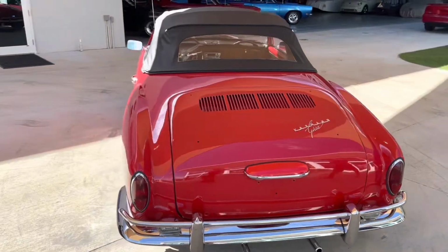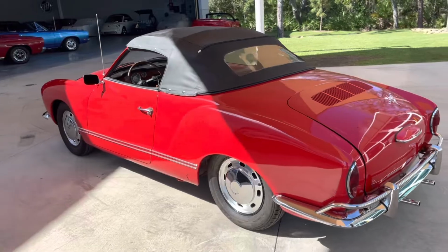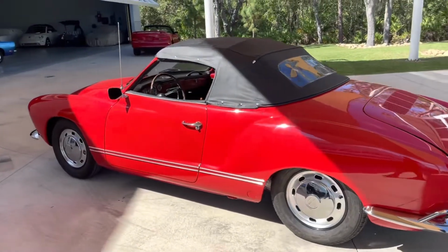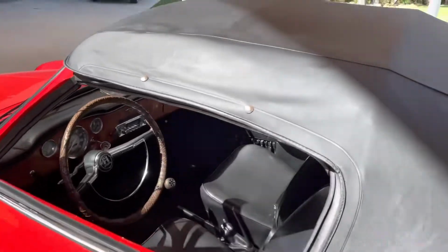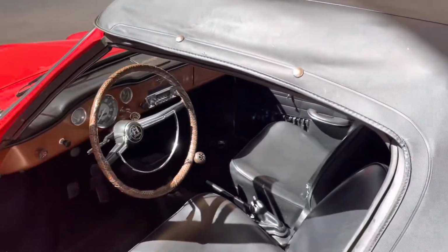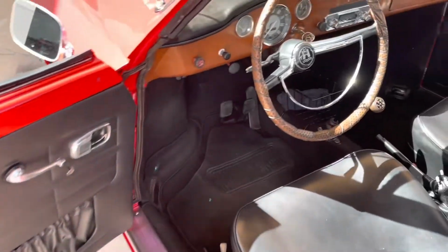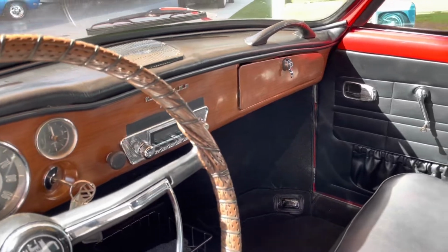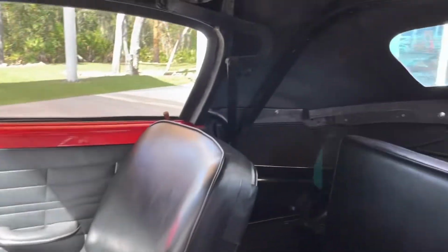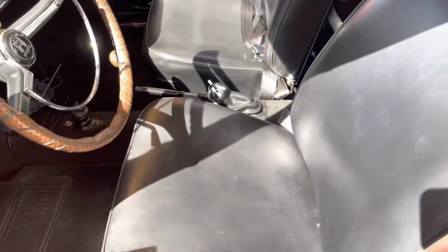All the chrome is new, all the paint is new, the wheels are new, the lights are new, the top is new, the interior is new, and it has a brand new 1700cc 95 horsepower engine in it. Everything is new. Bluetooth stereo. Yep, updated stereo. It's about as perfect as you can call perfect.